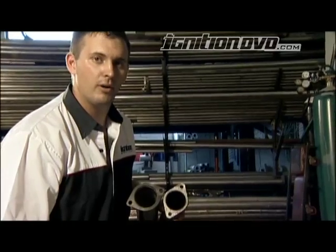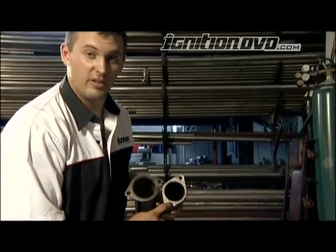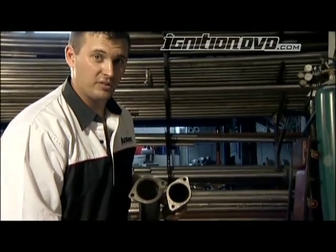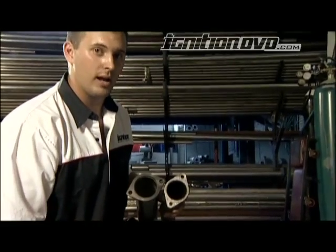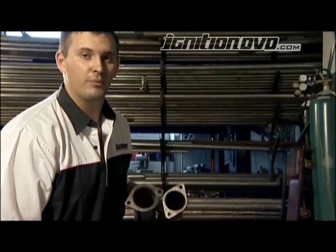The biggest increase in flow comes from increasing the diameter of the pipe on the exhaust system. If you have a look here, the factory exhaust system on the WRX is only 2¼ inch, and at some parts in the exhaust actually gets down to 2 inches in diameter. But if you have a look at the Hi-Tech Mufflers system, it is 3 inch the entire way. This offers one of the biggest improvements in flow and therefore the biggest improvement in horsepower.